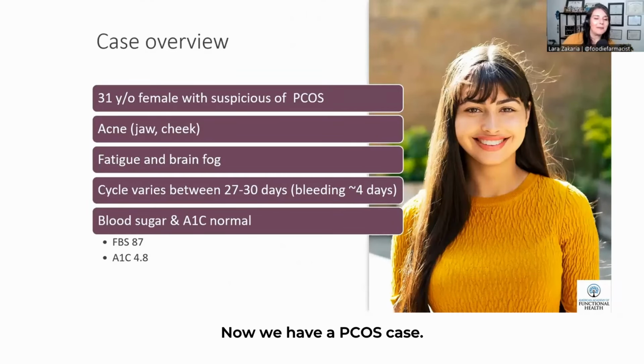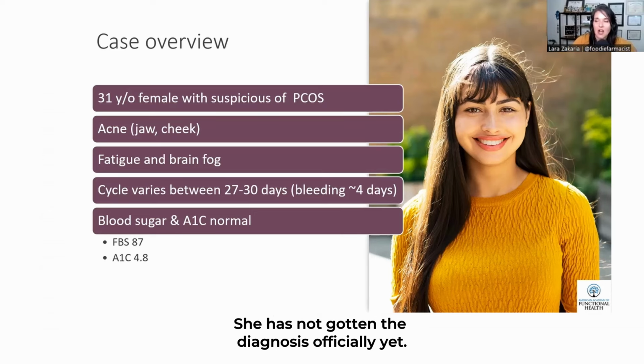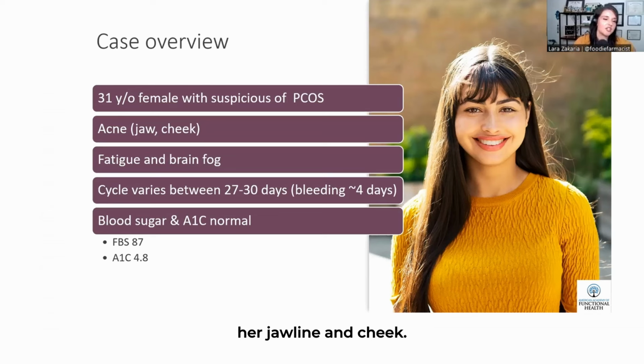Now we have a PCOS case. She's 31 years old and a female with suspicions of PCOS. She has not gotten the diagnosis officially yet. She does have certain symptoms that are suspect, so acne along her jawline and cheek.